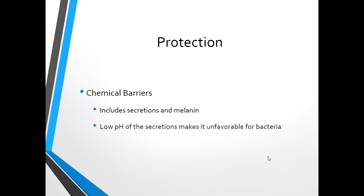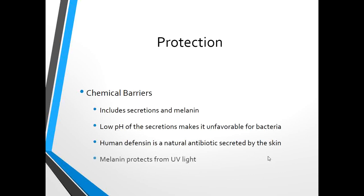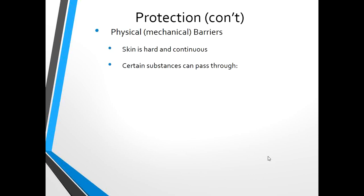So the functions of the integumentary system include protection. One way that our skin protects us is through chemical barriers. Chemical barriers are chemicals that aid in the protection of our skin or our body. Things like secretions and melanin are chemicals that help to protect the body. Low pH that's secreted makes it unfavorable for bacteria. So that's one way we're protected. We produce a natural antibiotic known as human defensin, and that's something that will destroy bacteria that may land on our skin. And then finally, we get protection from the chemical melanin to protect us against UV light.